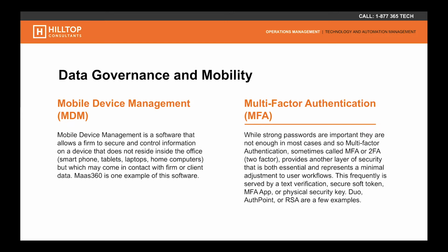Multi-factor authentication used to be something that only very large organizations used to access remote or very secure systems, but now it's nearly ubiquitous. Anytime you sign up for an account and you're asked for your password, then another piece of security information, that's multi-factor, sometimes called dual-factor or two-factor.